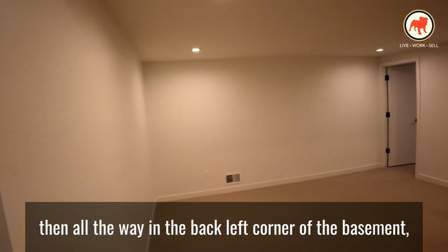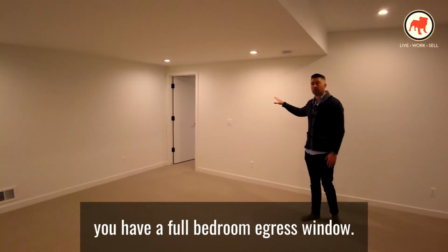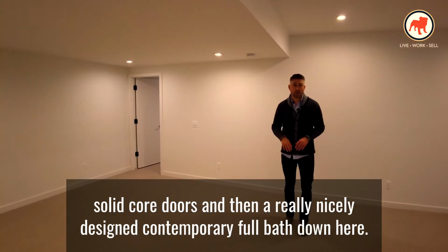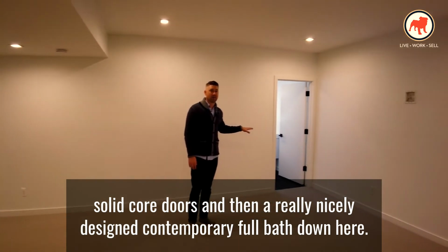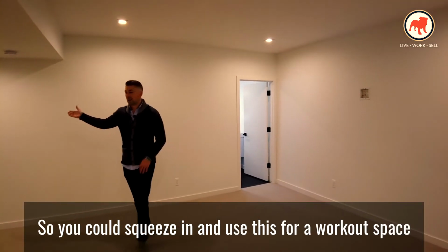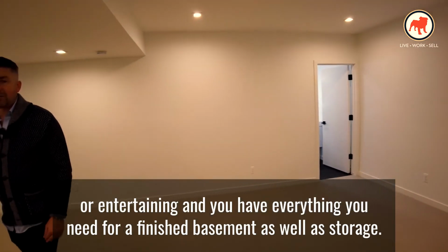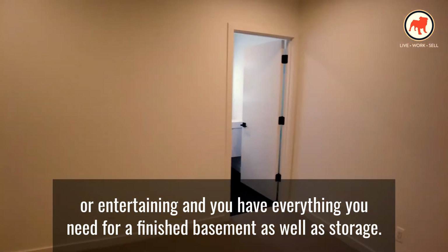Then all the way in the back left corner of the basement, you have a full bedroom, egress window. They didn't downgrade the quality of the doors. They're all 1 3/4 solid core doors. And then a really nicely designed contemporary full bath down here. So you could squeeze in and use this for a workout space or entertaining. I mean, you have functionally everything you need in a finished basement, as well as storage.